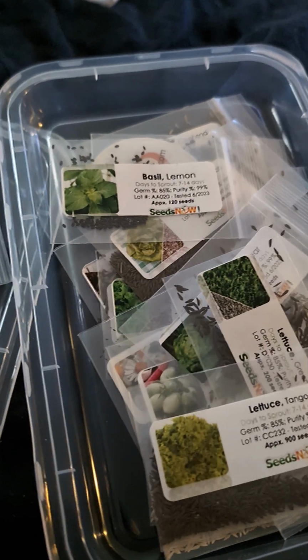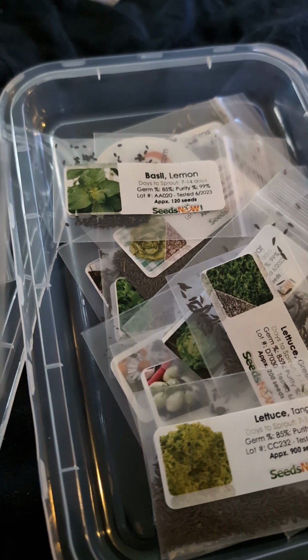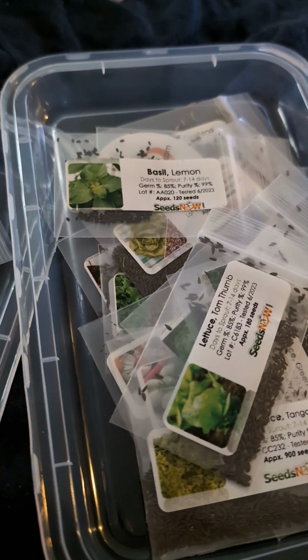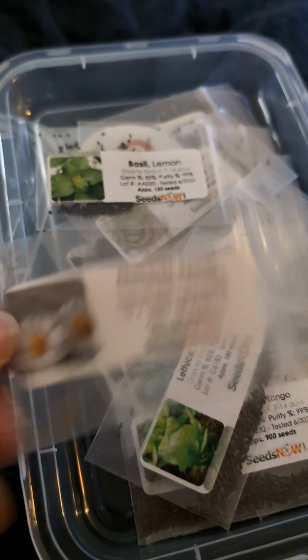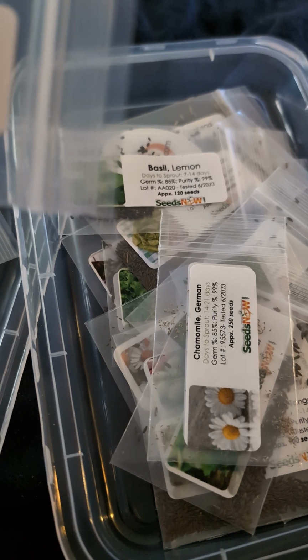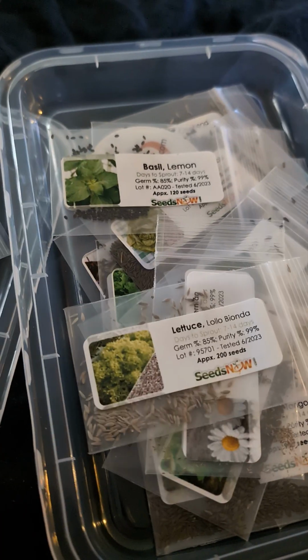Lettuce. Some of these, because I had to get 50 for free shipping. So some of these, and then shipping's not that much, it's like $5 for shipping. And that's some German chamomile. I should have checked for stevia. I didn't think about that, because I would love to plant some stevia.